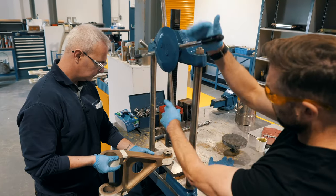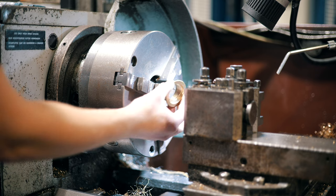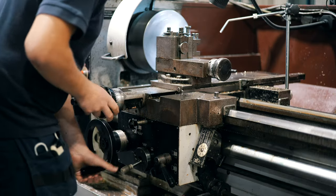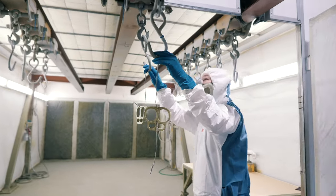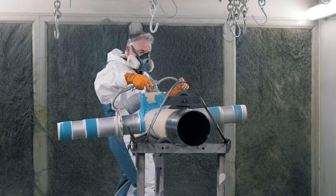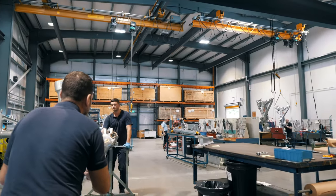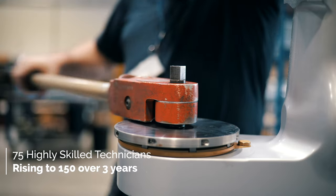Rebuilding the gear starts with rebushing and preparation for painting in the prep and bushing area. Built by our expert technicians, the gears are quality inspected again, checked and certified for release to service.